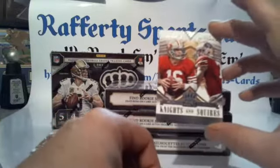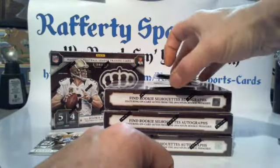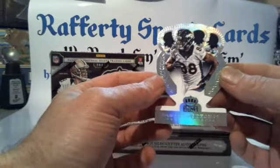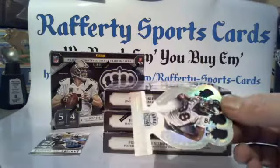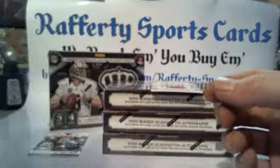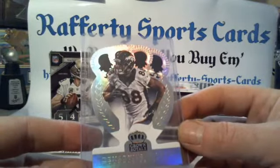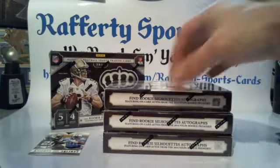Yeah, Knights and Squires for the 49ers. Montana, Kaepernick. Just a whole bunch of waiting on those redemptions. You never know how long it's going to take. Got two base and a refractor. Demaryius Thomas going to the Broncos. That is 184 of 199. Came in 2 weeks. That's pretty good, man. Pretty good.